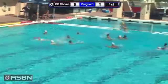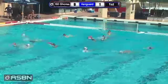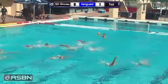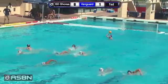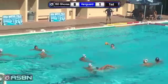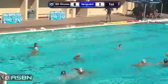Down to 2. Outside attempt, save made there. Patrick Saunders able to knock that one down. Now that's exactly what Vanguard wants to see from a Shores offense. They were static. They were just happy to move the ball around the perimeter. They're going to have to make the adjustment to attack that zone.